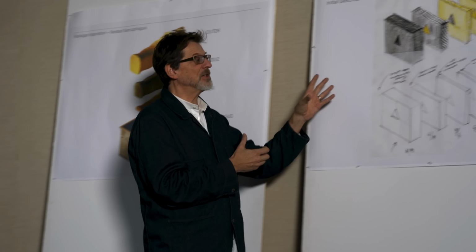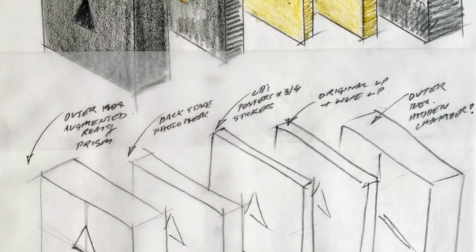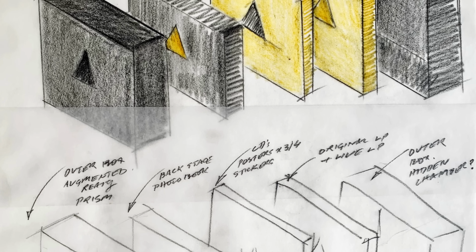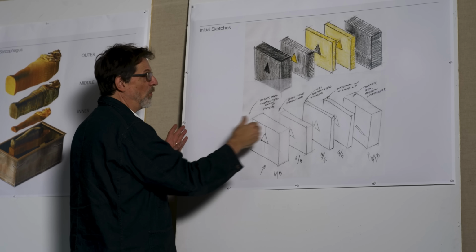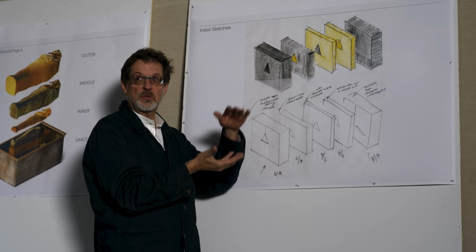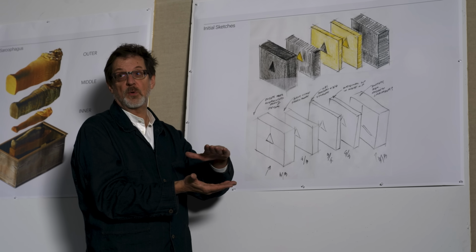And this is my first original sketch, trying to work out how that box might relate to a sarcophagi. So you can see each bit of the box opening and unfolding, revealing another box within it, and all the way is a journey to this central golden box, which contains the original album and a live album from the 1974 Dark Side of the Moon tour.